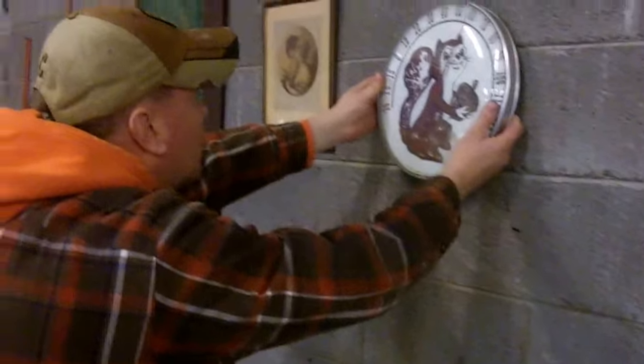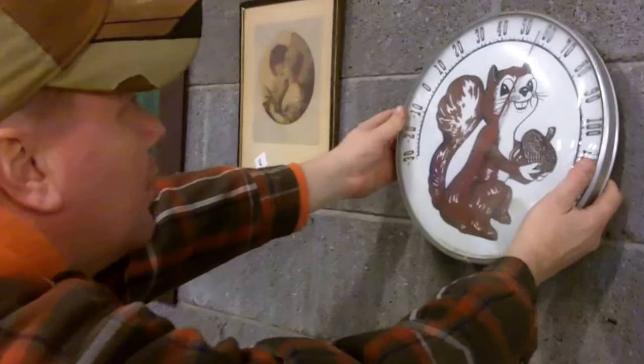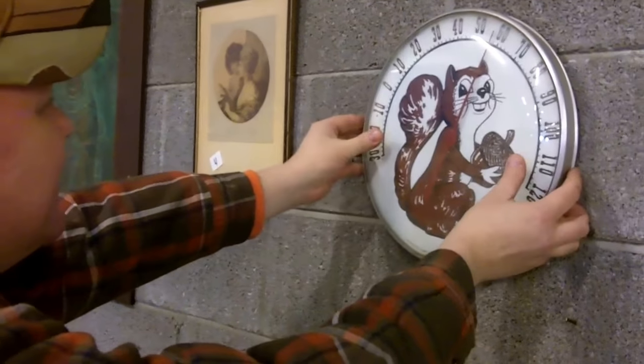That's a neat Frederick Remington print from Harper's Weekly in 1830, I think that says. All sorts of fun stuff there. Look at that. There's Chad hanging up a squirrel thermometer. Not something you see every day.